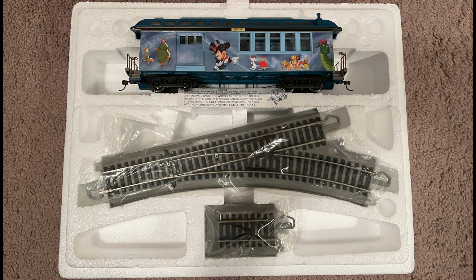Moving on, issue number 5 is the 1970 to 1980 combine car. Included in this issue is a left-hand turnout and bumper.